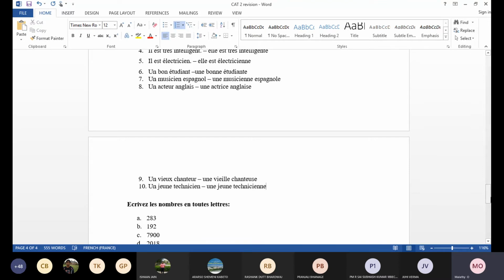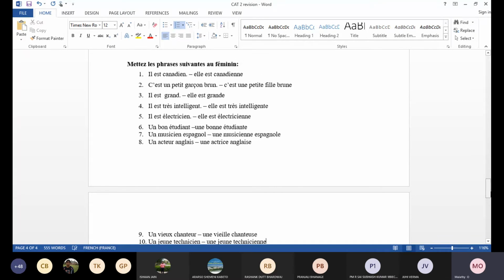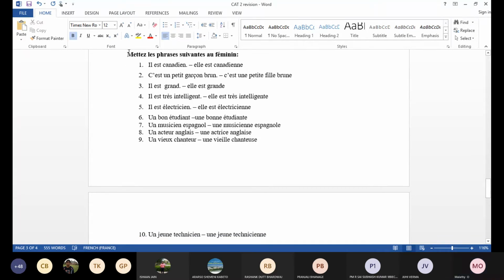Is there any doubt with this sentence of converting to feminine? All this comes by practice. That's why I had asked you to do the exercise in the previous class. I don't know if you had tried it. Now as I'm solving it, all your doubts would have been cleared for those who have already tried these worksheets. Any question here? Shall I proceed with the next one? Proceed. Okay, fine.